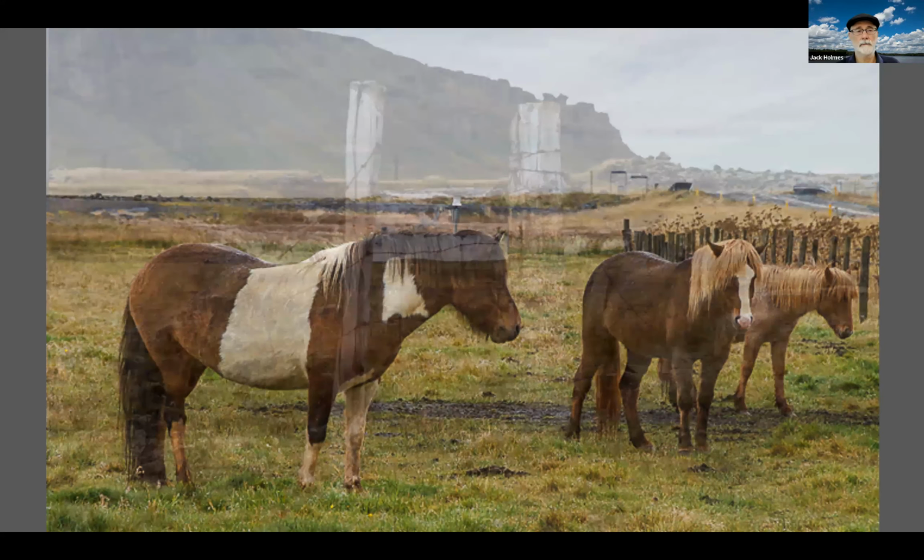And across the road, you could hear this sound of rushing water. It's coming off one of the glacial fosses. And then on the other side, you could hear some sheep. Hear some sheep baaing.